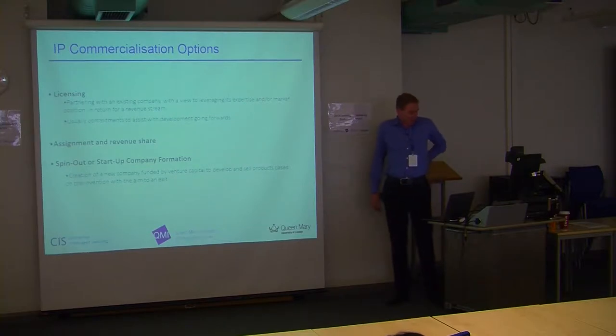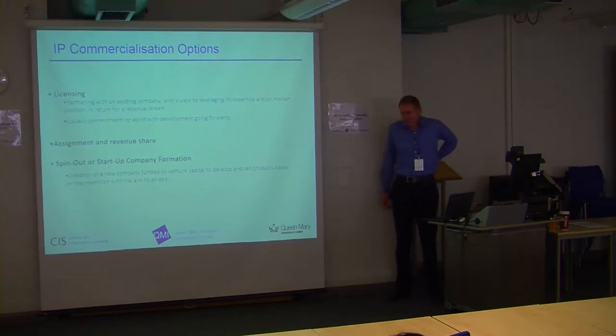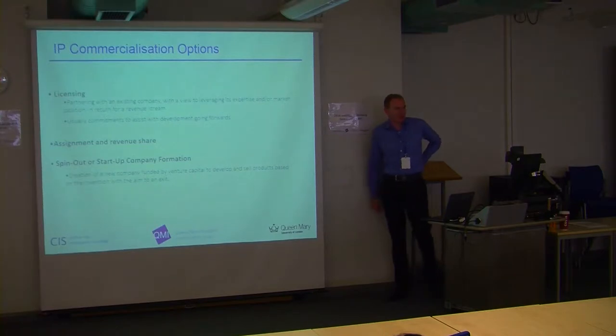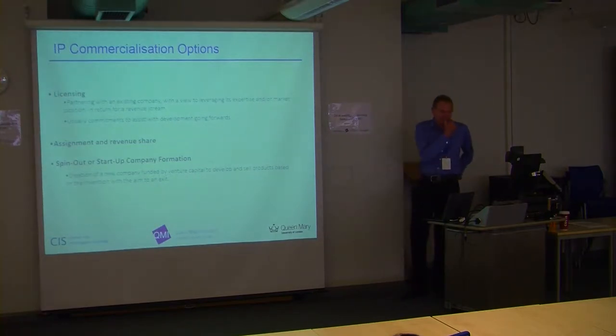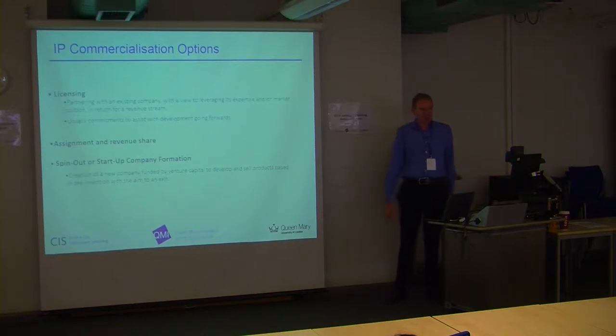Or you can form a spin-out or startup company, which is usually funded by venture capital. That is Mark's domain, IP Group, so he'll be able to maybe give you an overview about that as well during this talk. And that's usually, once you've got your startup company, you go off and sell services or products, and the plan is to get some sort of exit where you would make some money so that the shareholders would get some back to the investment they put in.